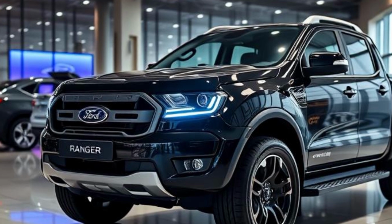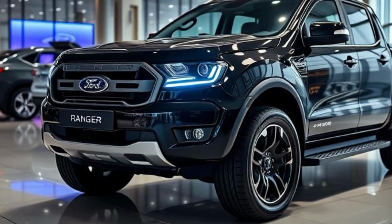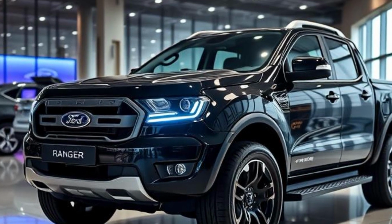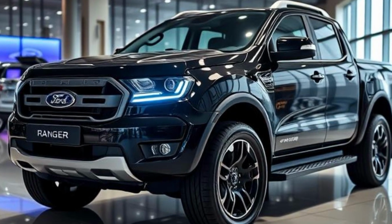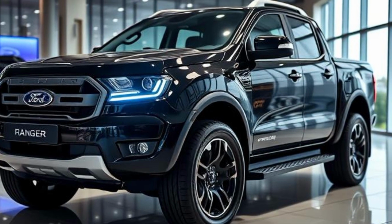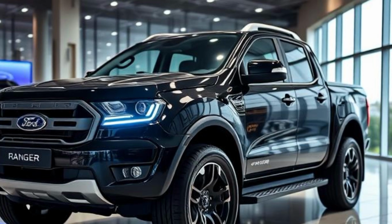Designed with precision, safety, and fun in mind, this miniature version of the iconic pickup truck offers kids an exciting and realistic driving experience. This children's ride-on Ford Ranger captures the essence of the full-size truck, featuring a rugged design, powerful battery, and detailed interior.